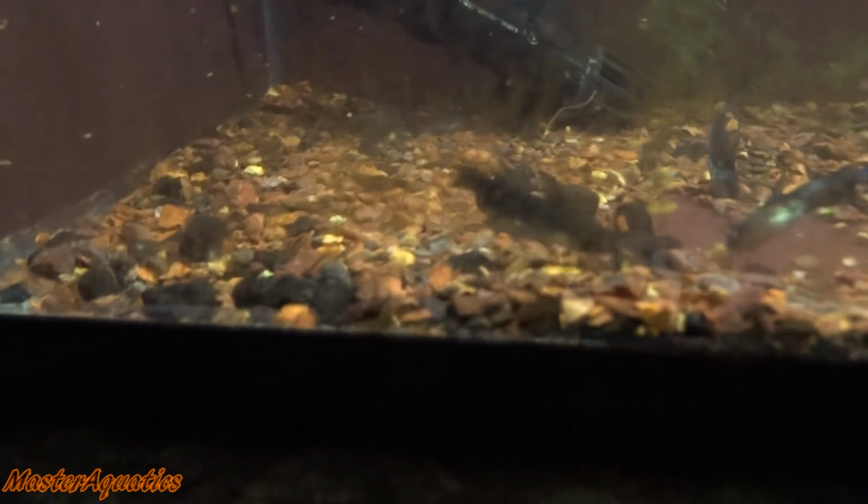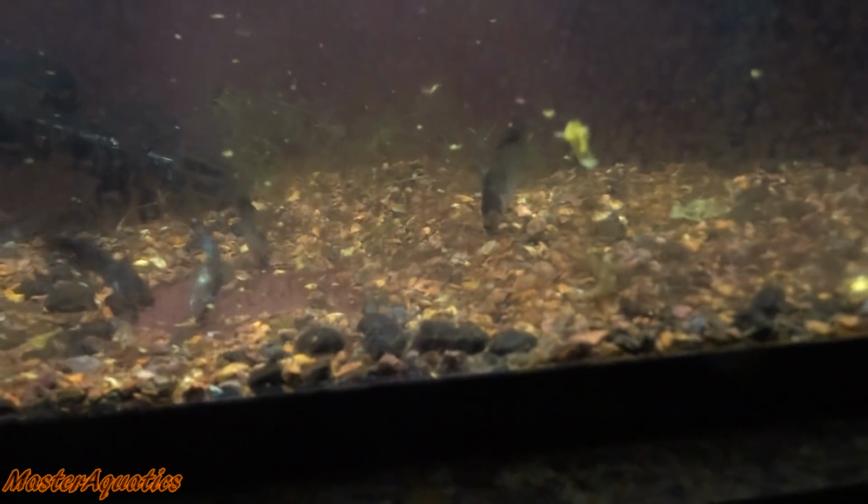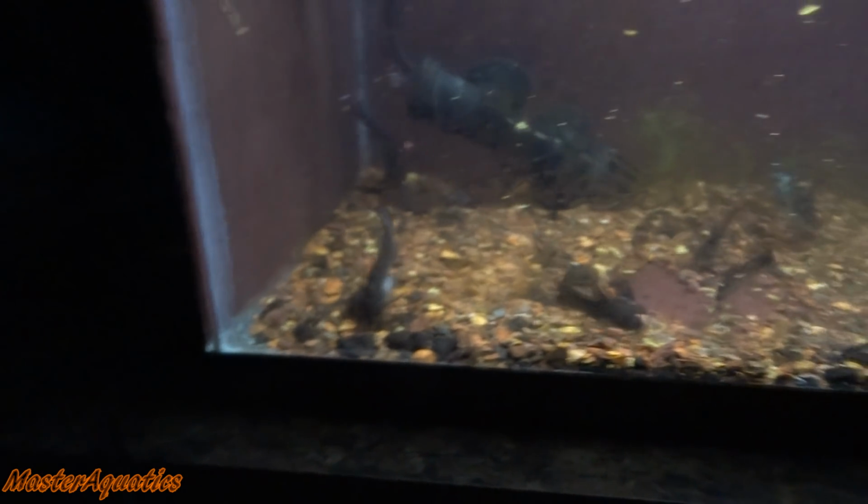I'm not going to be keeping these guys in here for too long. I'm going to be moving them into another tank. I'm going to make a whole video on that. I just thought of this idea. I'm not going to say too much more about it, but you guys will be seeing a new video here shortly on these guys where I'll move them into a much bigger tank. And I'm really excited about it. Hopefully you guys are too. Hopefully you guys enjoy it. And I think that's going to be the end of this video.